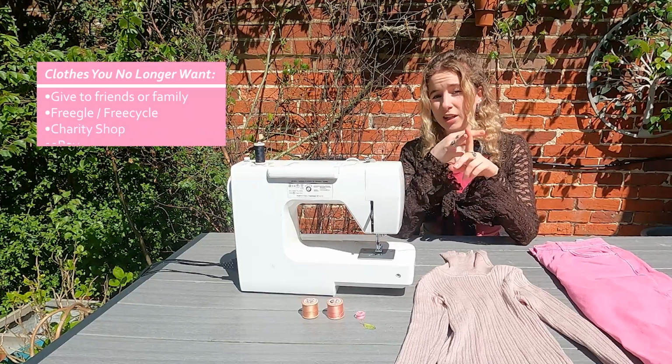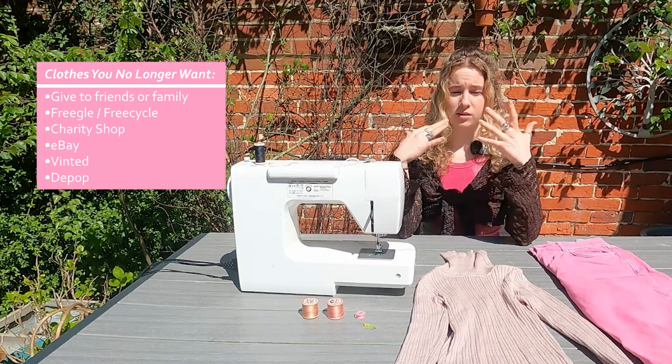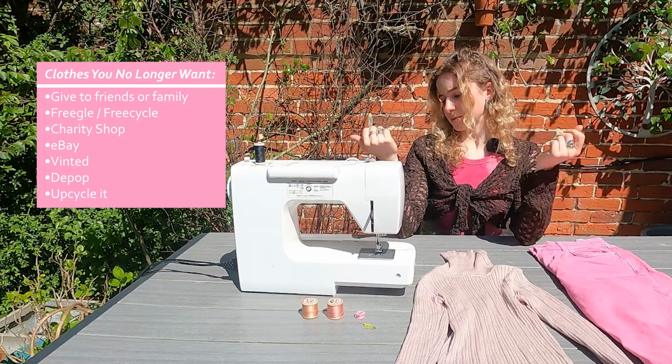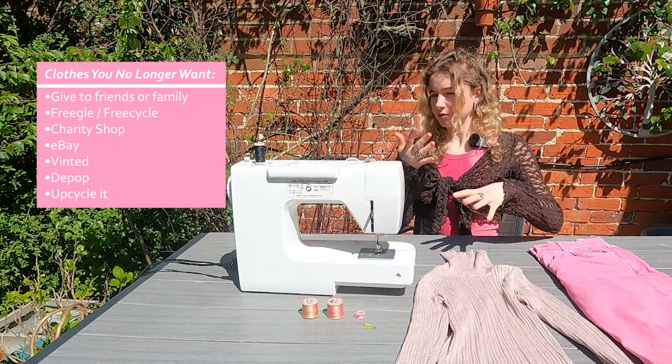I could sell it on eBay or Vinted or Depop. This is a growing market. Or I could turn it into something new. I could perhaps make a little bag out of it, make it short sleeved, do something new with it.